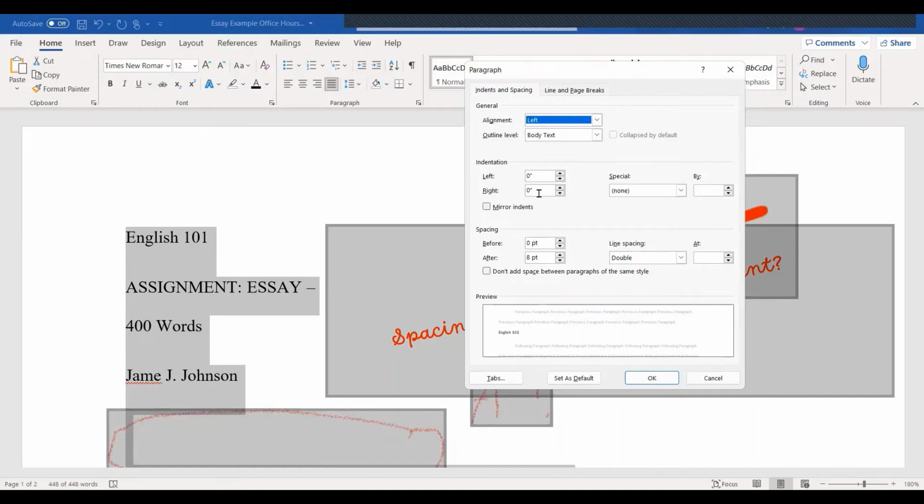Now we move down here to where it says indentations. That should be a 0 and a 0. And we move across to where it says special. All right, for most of our writing, we're going to select first line, and this is a first line indentation, and it's going to be set at ½ inch. If your system is in some other unit of measure, you're going to need to work out the conversion, but basically it shouldn't be too hard to figure out the conversion. The conversion to centimeters, for example, is 1.27.